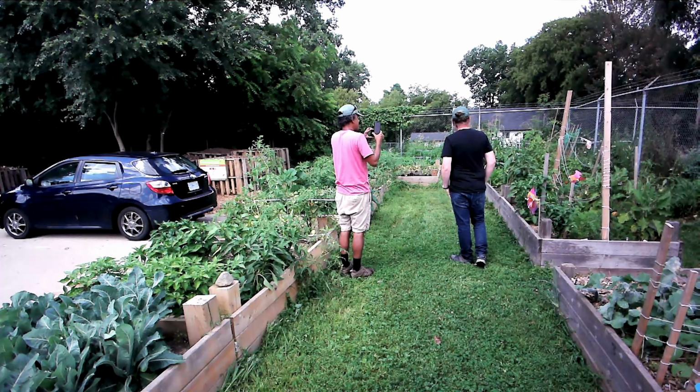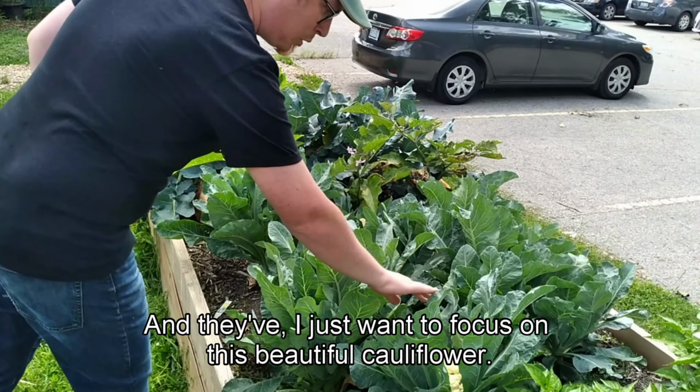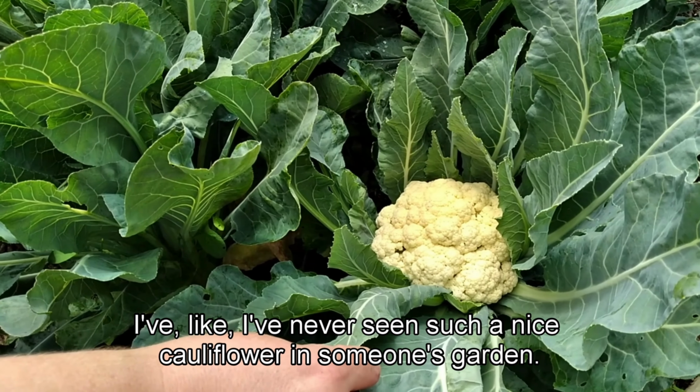One of our new teams this year took on these 3 beds here. It's a team from Carfax, and they've been out. I've seen them out here every day taking care of their plants. I just want to focus on this beautiful cauliflower. I've never seen such a nice cauliflower in someone's garden.